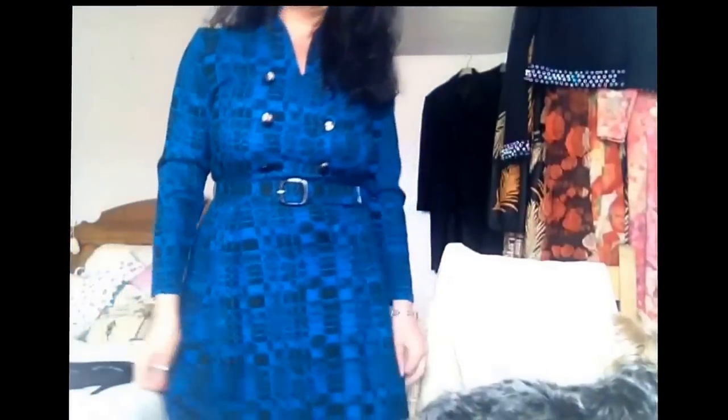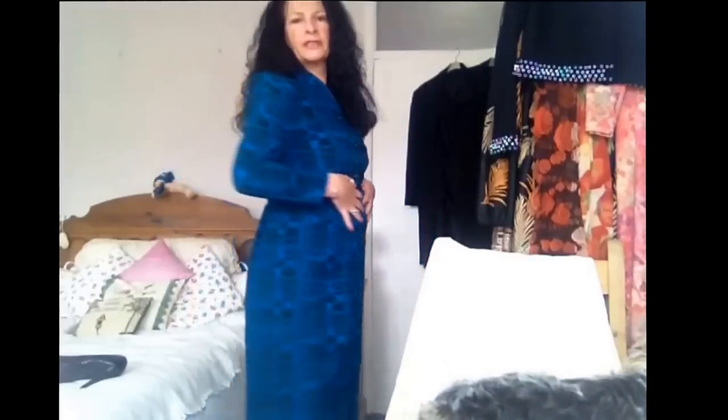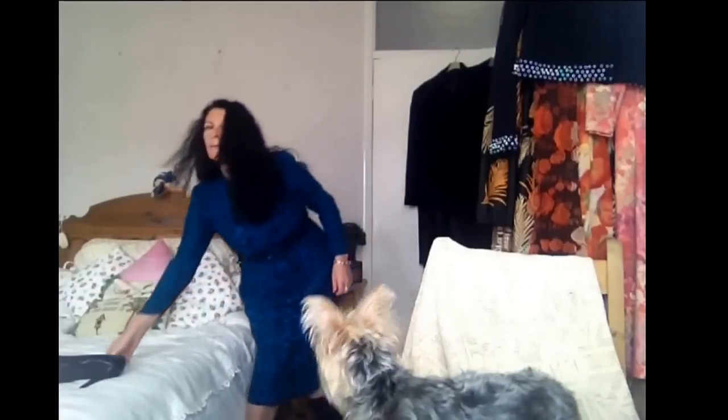So this is the dress, and as you know, I've got the layers to keep everything small. Vintage dresses do come up a bit smaller, but it's lovely. So this is the office look with the shoe, and this is the outdoor look with the boot. I don't know if you can actually see. Tilly's getting in the way. Alright, so you've got the office secretary look.